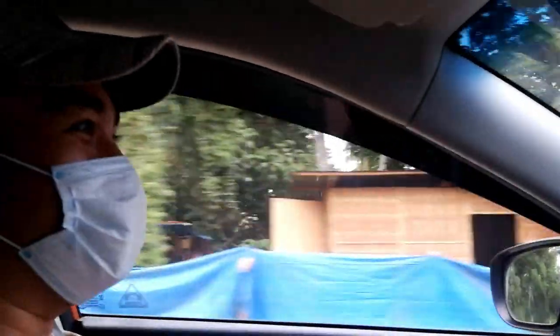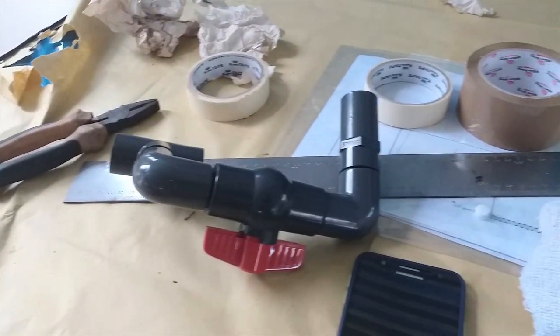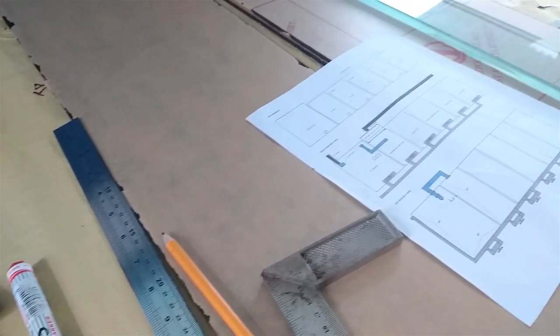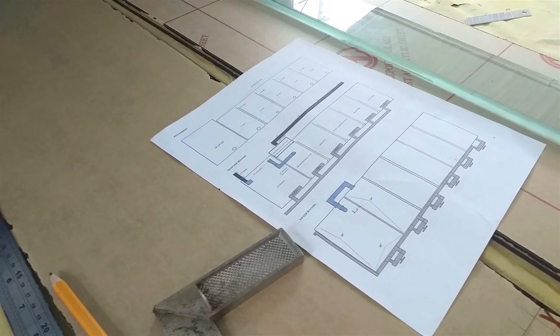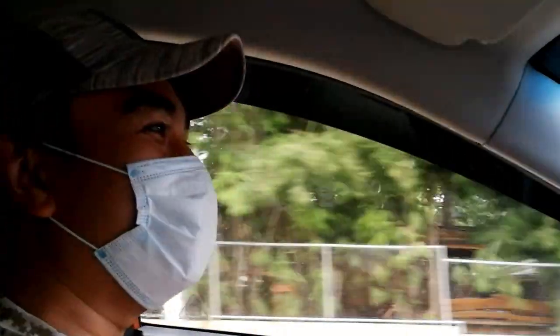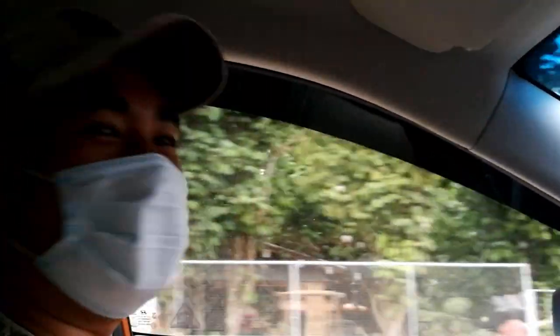Kung gagawa ka ng community ng arowana, mas madami kang options. So yun, nag-decide ako. Timing din na quarantine, daming nagpapa-upgrade ngayon, so mas lalo akong naingganyo, nagpagawa na lang din ngayon. So daming oras eh.